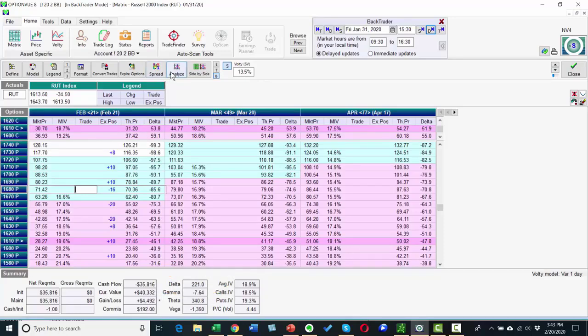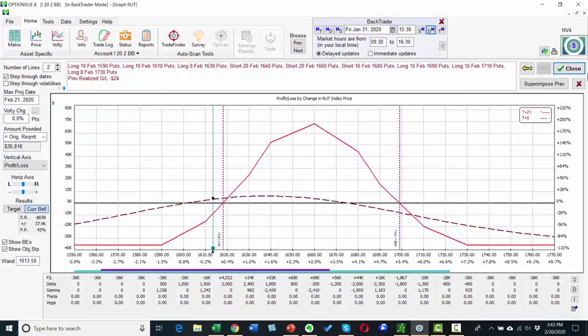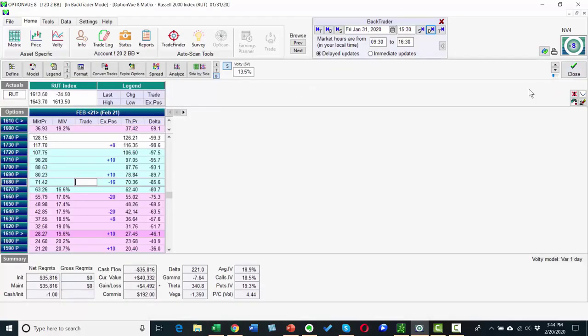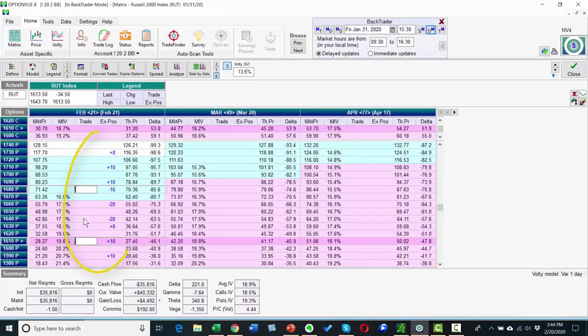But one of the things that we're concerned about is we were very far outside the tent. So you can see here we're very far outside the tent. We do want to bring it a little bit closer to the price here. So we'll make an adjustment like this coming into expiration. So I came in here, added 10 butterflies at the 1640 level, brings the tent back, and we dropped out a few 1680s to bring our delta down.